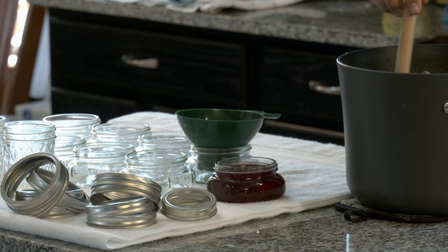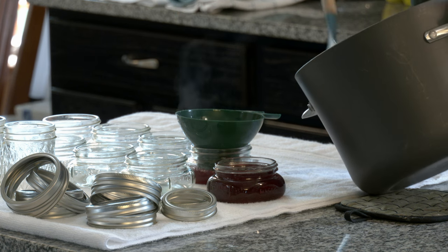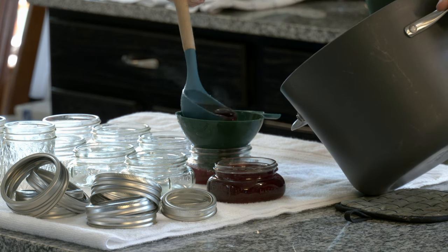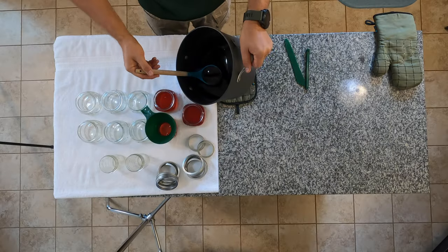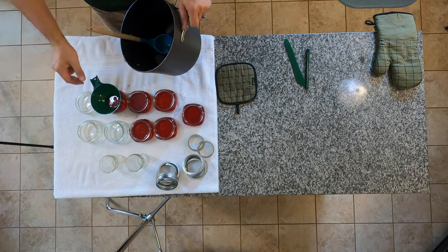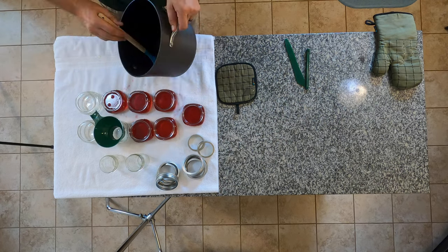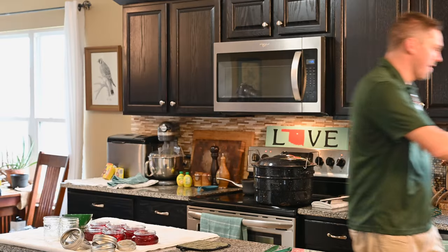So we want to make sure that we're not overfilling them. That's perfect. And you don't have to measure every one of them. Once you've got one measured, you can kind of use it as a reference as you're going through and filling the rest of your jars. All right, our jelly's all transferred. Put our pot in the sink.